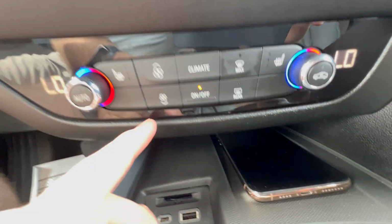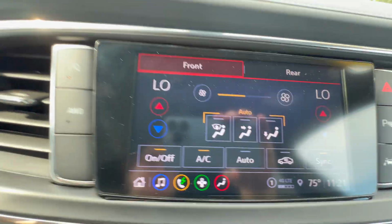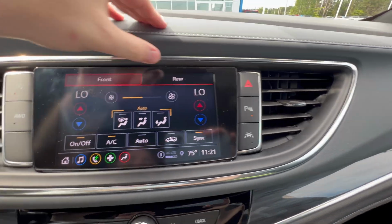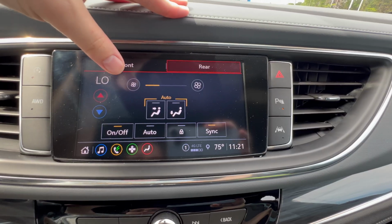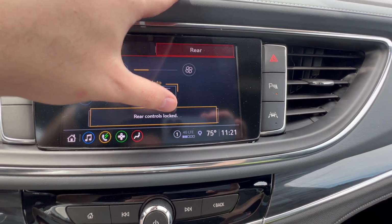But you might be noticing this is kind of missing some of your functions, and so they give you a climate button here to take you to a screen that will showcase basically every function you need, including your zones. And this is where you can also view the rear climate screen right here to control all that stuff too, as well as your lockout function in case your kids are constantly fighting over it.